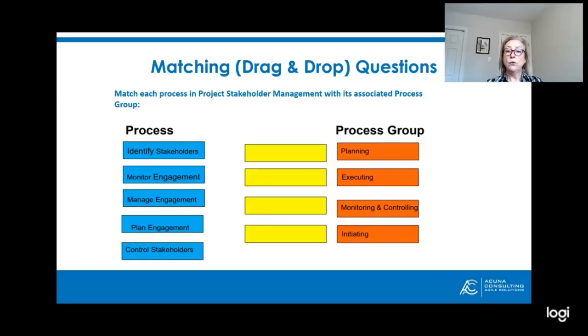Drag and drop questions, also called matching questions, have a set of 2 or more possible answers that you drag to response targets. The target might be a block, a table, or another location on the screen. As you can see here, the yellow area is the free area, where you will take the processes from the left-hand side and move them within the yellow matching. What it means when we look at it here: identify stakeholders. During which process group do you identify the stakeholders? During initiation. That's why identify stakeholders moves to initiation. And when you do plan engagement, during planning. When you do monitor engagement, during monitoring.